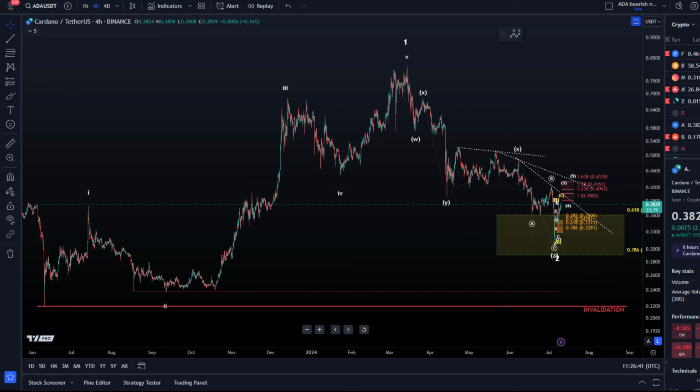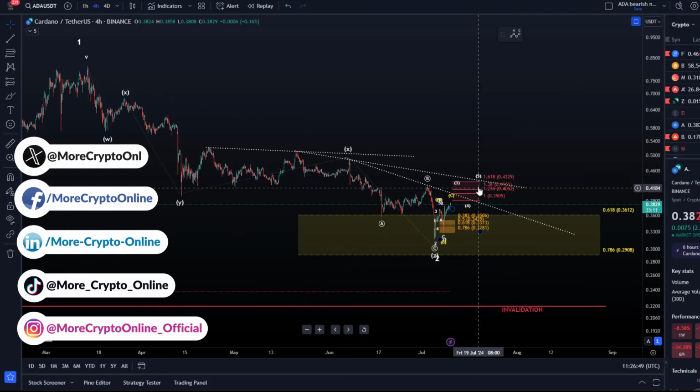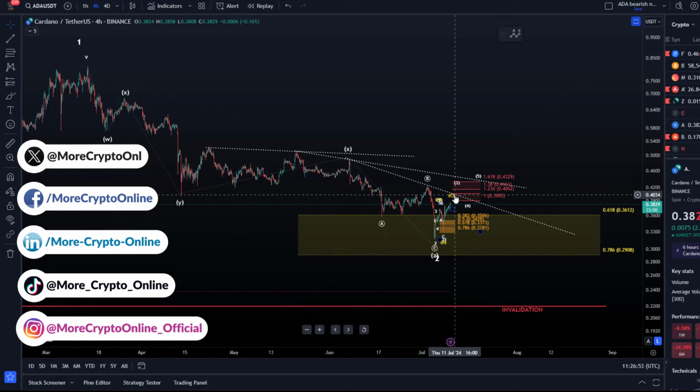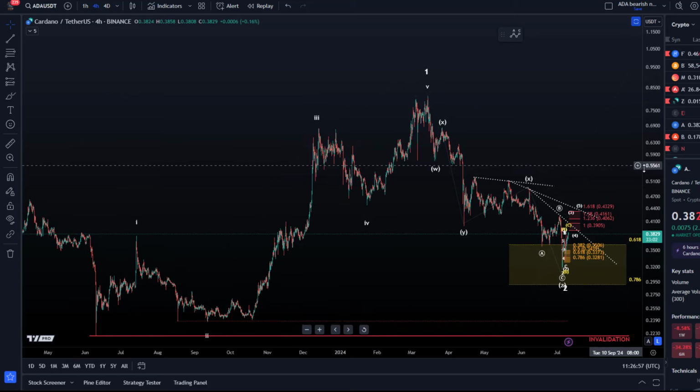ADA has formed a possible reversal, but it's way too early to confirm. We are still following the roadmap here higher to possibly form a first 5-wave pattern. It's going to get interesting because we're approaching the next trend line. I'm going to zoom in in a minute and we take a look at the shorter time frame wave count.